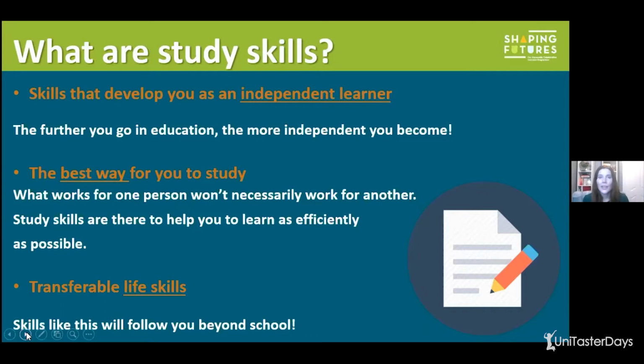Now, the further we go through education, the more independent we become. So you might have already noticed this as you're traveling through your high school experience. You become more independent, you do more home learning, more homework and things like that. And you're also expected to meet deadlines without being told by teachers or reminded by your parents. So that is certainly true as you go through high school, and even more so when you get to sixth form and college, and if you do progress to university as well.